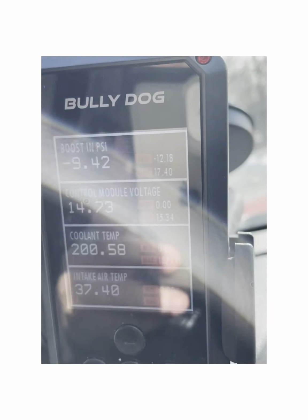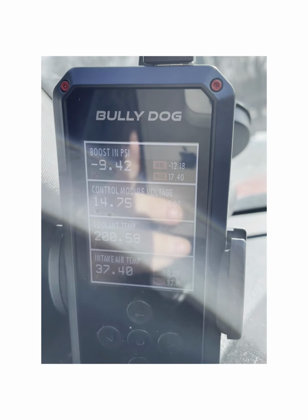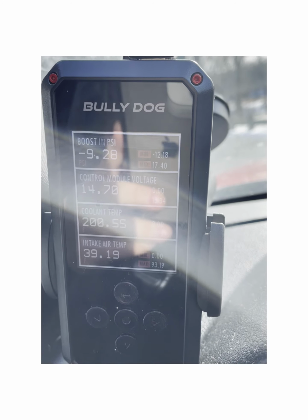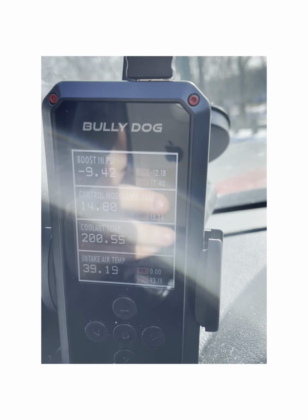Nothing really has changed much on the tuner. As you can see, still at your boost of 17.4, control module, coolant temp, intake temp. So really just interested in watching this boost. So max boost of 17.4, that has not changed from yesterday.